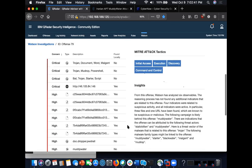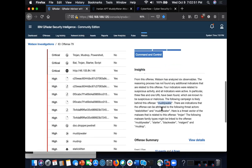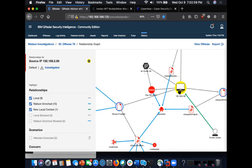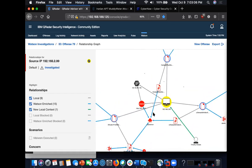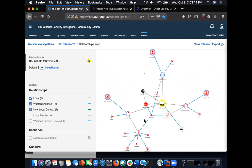He also will give you a paragraph spitting out the summary of his investigation. So it looks like, for instance, MuddyWater might be the campaign involved in this. Then probably my favorite feature that he does is he'll graph this into a relationship graph. You'll see it centers on the source of the investigation, which was the source IP, and then he'll find all the related artifacts from your organization. So right here in totality is what Watson is finding from his investigation into this incident.